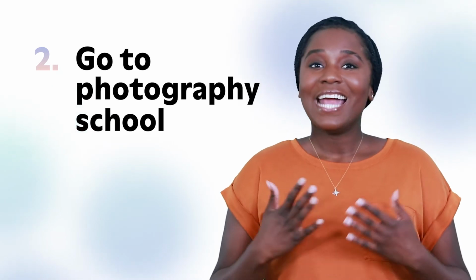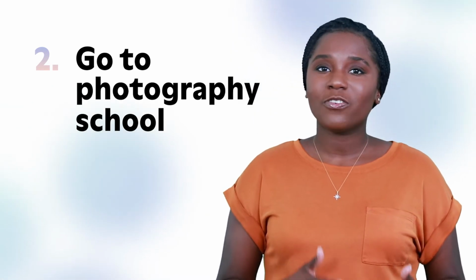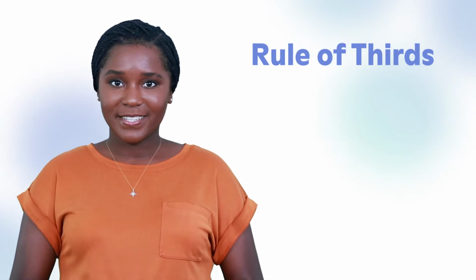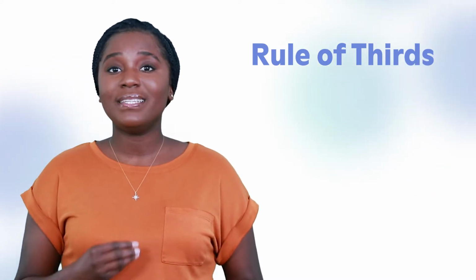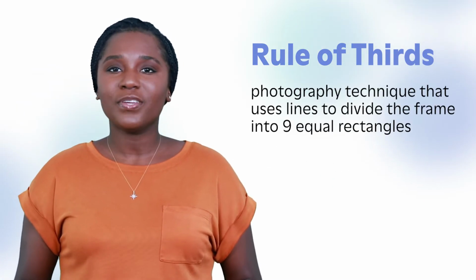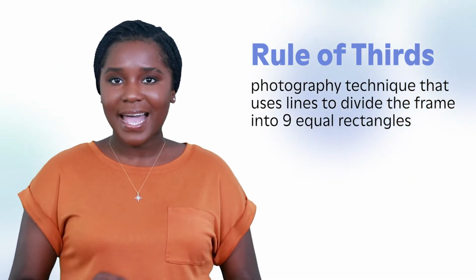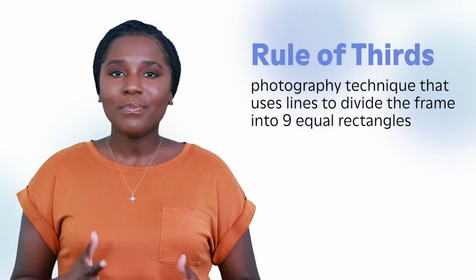Next, go to photography school. Well, not really. You can, however, borrow a few universal techniques that will give your photos a professional looking edge. One example is the rule of thirds. Food doesn't always look the best when dead center in the frame. The rule of thirds is a photography technique that uses lines to divide the frame into 9 equal rectangles. Try enabling the grid setting on your camera. This creates a grid on the frame, which will be your guide for composing the photo.